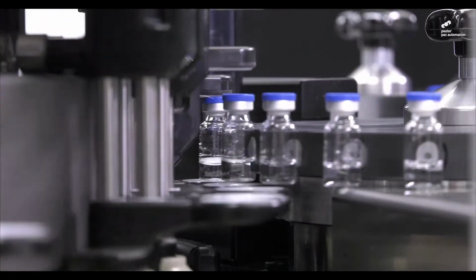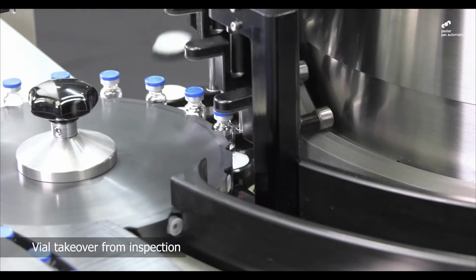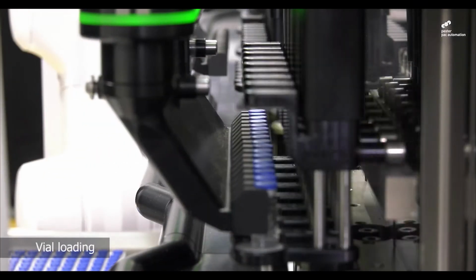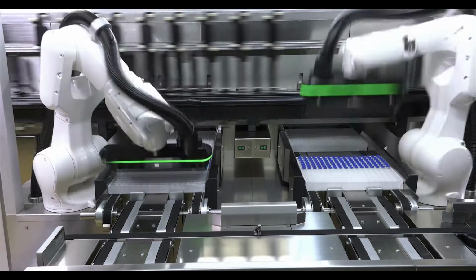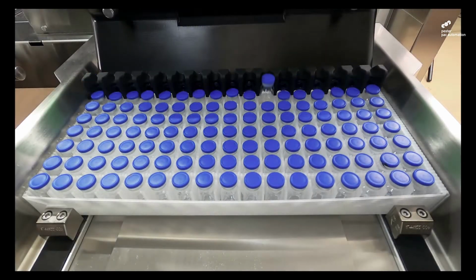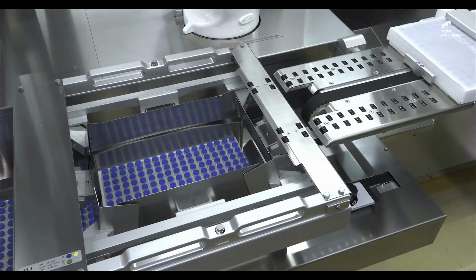Next, we see the robotic racetrack capable of handling a handoff of up to 400 vials per minute. The racetrack enables single handling of each vial with zero glass-to-glass contact. It transports vials safely and securely into position ready for handoff to the tray loading robots. Filled trays leave the loading station and are verified via overhead camera for completeness, then upstacked and ready for closing.